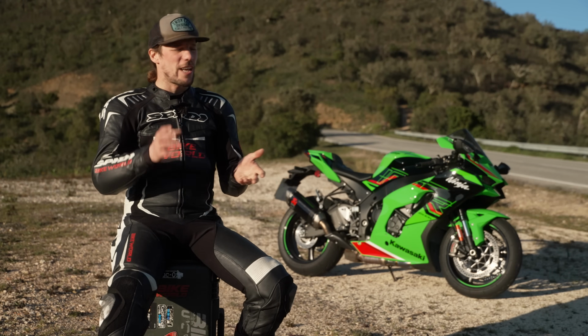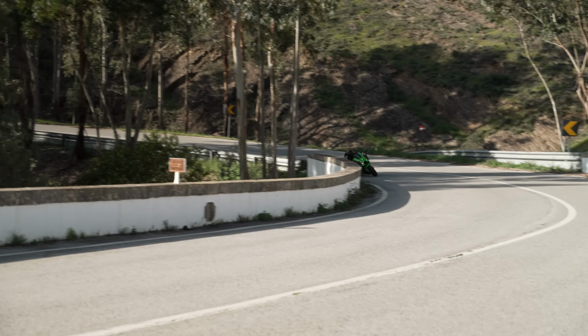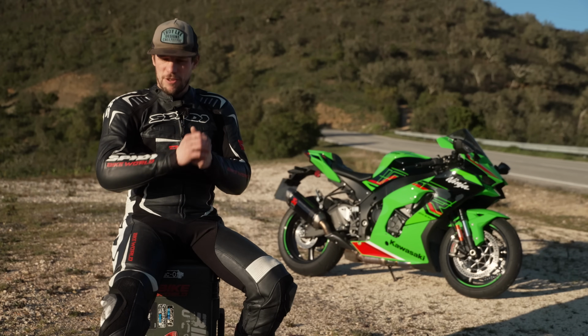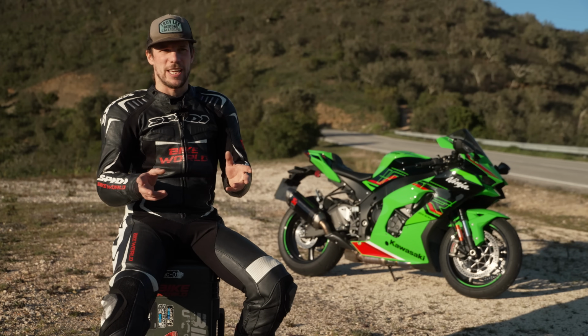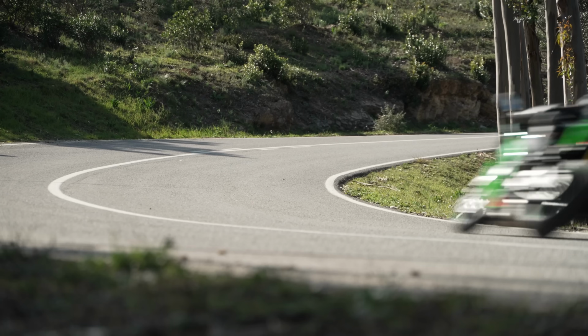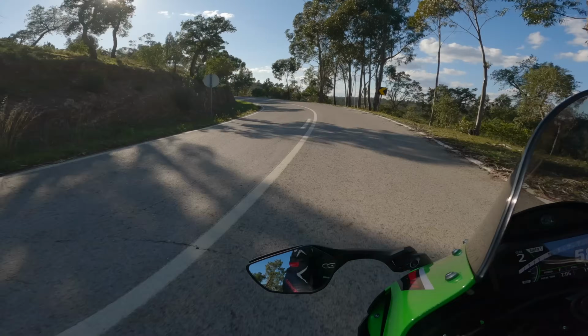So as a road going sports bike, I think this current generation ZX-10R is one of the most forgiving, one of the most all-round liter sports bikes I think you can buy. If you're not fussed by having 87 menus and changing every aspect of the bike, and if you're perhaps intimidated or not fussed about having that raging, snarling hit off the mid-range, this thing is an absolute gem on the road.